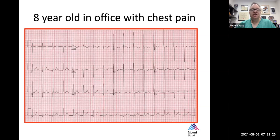But the question is, is it ever going to get long enough that it would require pacing? One option would be to do a stress test to see what happens to the PR when the patient exercises. It can shorten, sometimes under adrenergic tone. This could be a patient who has dual AV node physiology, for example, but it is a little unusual to have such a long PR interval.